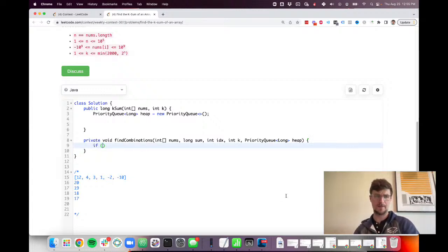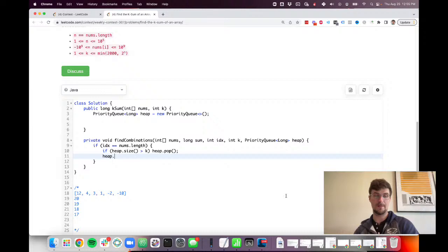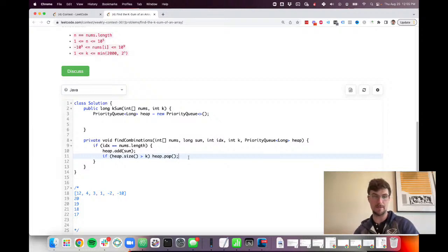Essentially, if index is equal to nums.length, that means we have reached the end here, and so I'm going to add it to my heap. So if heap.size is greater than k, heap.pop, and then heap.add. Actually no, I need to do this the other way around. So heap.add sum, and then if this, then this, because I basically want to maintain the k largest values in my heap at any given time. Otherwise, here I return.